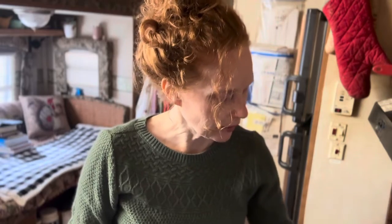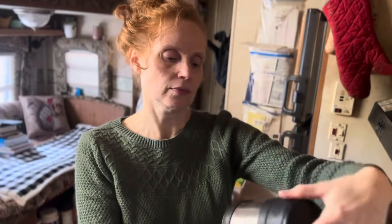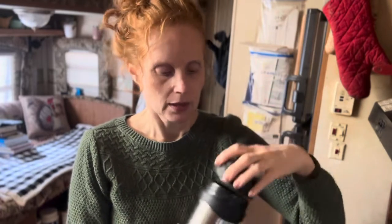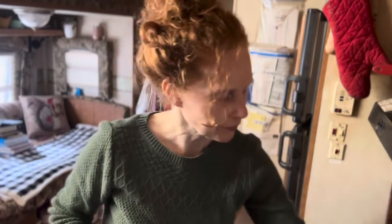We also have, I'll tell you about this one in a minute, this is a different one. It's also a thermos. I don't know if this one's 11 ounces or 15 ounces, but it's slightly smaller and it's made slightly differently. And we use this one as a backup. This one's not my favorite.